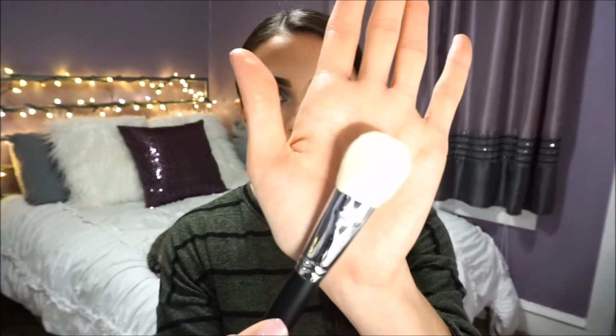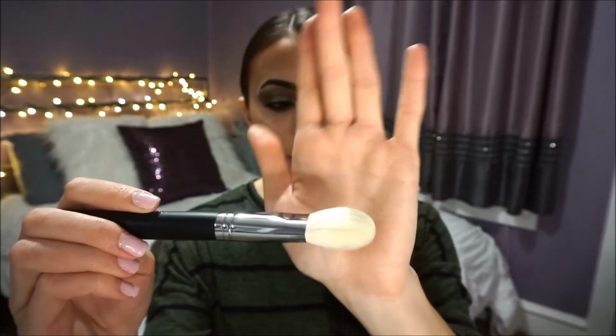I also got an M523. It's kind of like a mini flat paddle brush. Kind of reminds me of my big Real Techniques ones that I really love for bronzing all over. It's really nice, but I feel like this one's smaller. It could work for contour, so it's kind of like the baby brother of this big guy. So I figured this would be another good contouring brush.